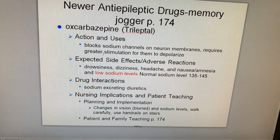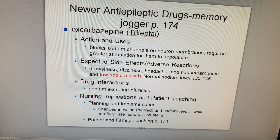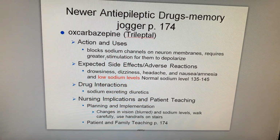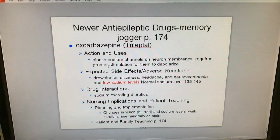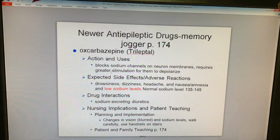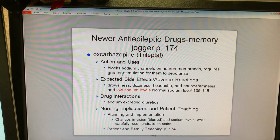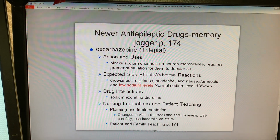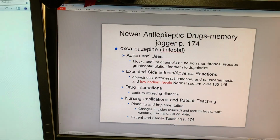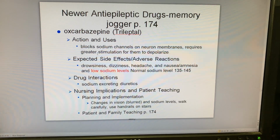It's common to see dizziness, drowsiness. The person might have headaches, some nausea. In severe cases, it might cause amnesia, and it can affect the sodium level. Remember from freshman term, normal sodium, and junior term too, you will review these, but the normal sodium level in the body is 135 to 145. And these can cause low sodium levels because they're controlling the amount of sodium in the head. So we know that low sodium levels can lead to some problems.